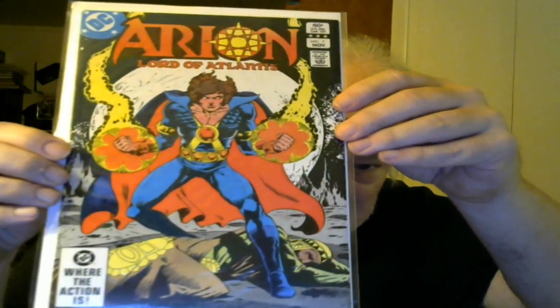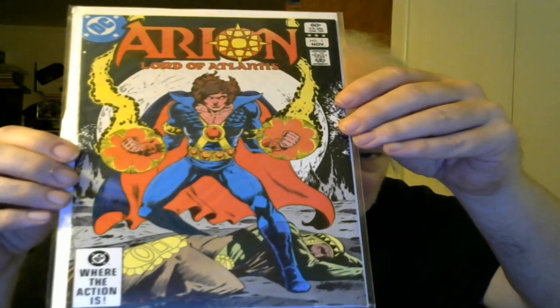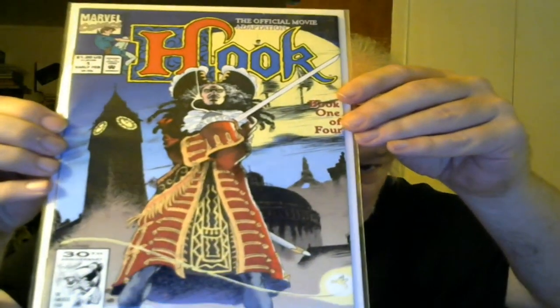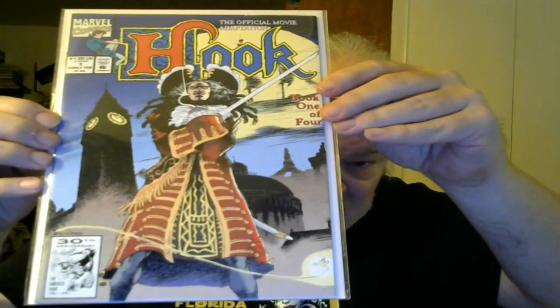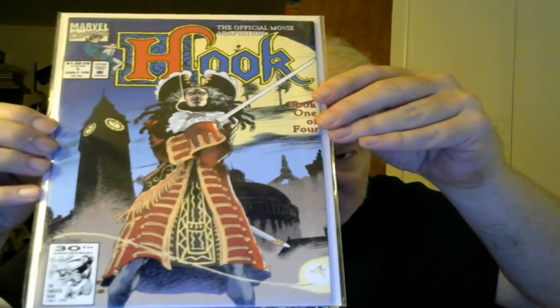Now we go back to Orion. Orion, Lord of Atlantis, issue 1. So when I file these away, I'm going to correct their misfiling. Alright, you've been good. So this is the official movie adaptation of Hook. Now I decided to go ahead and show this, even though this is the first issue of a 4-issue miniseries, because I don't have any other issues.